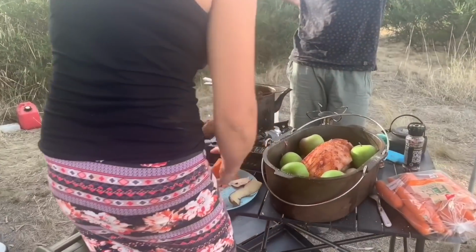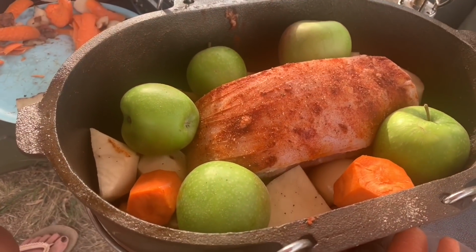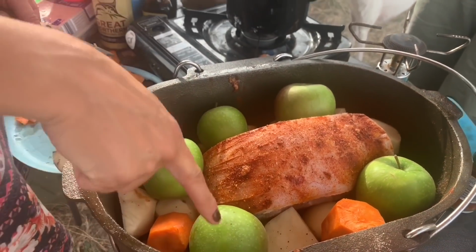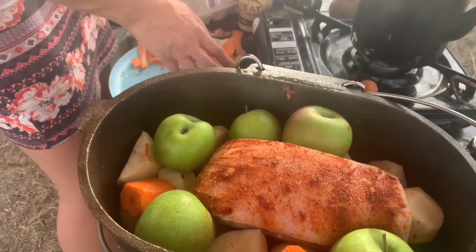What are you doing, babe? Just getting this all together. Hello. Yeah, I thought the apples would be great. I think with the pork, the apples would be perfect. Mm. How good is food?